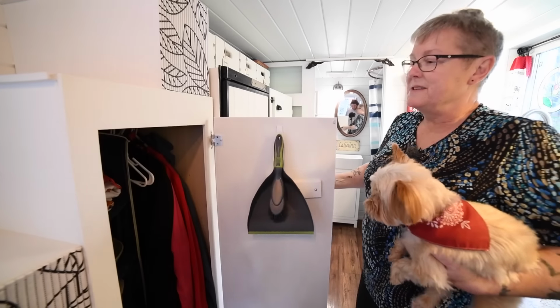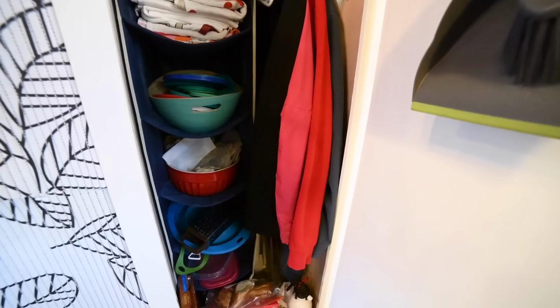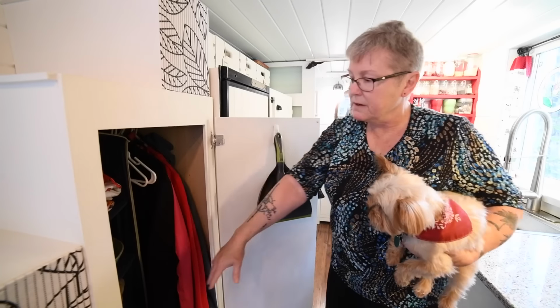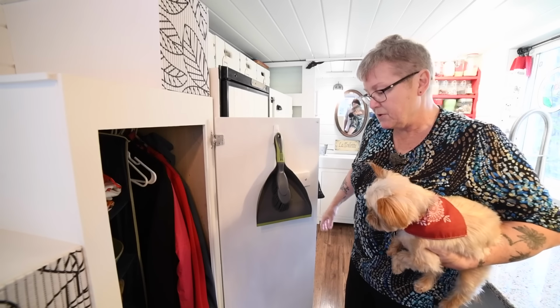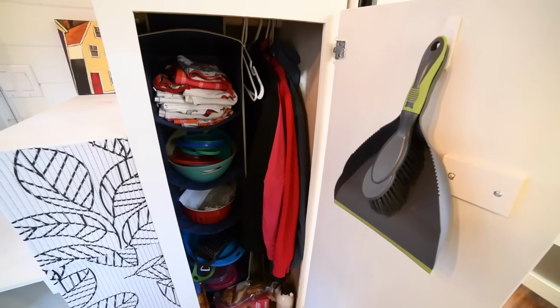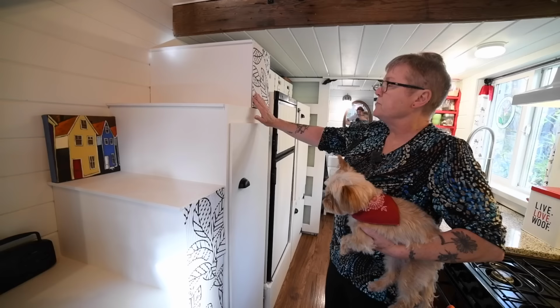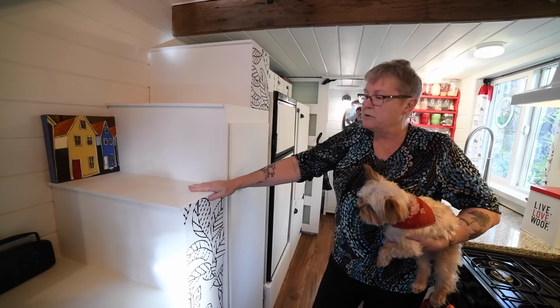And this is part of the stair system, but it's a closet. I've got some outdoor coats here, my tea towels, and my storage for Tupperware and drainers and strainers, and my all-important fire extinguisher.